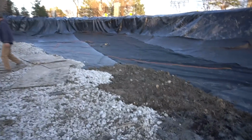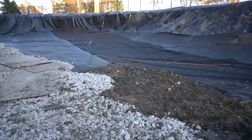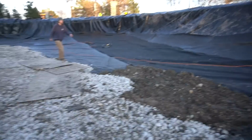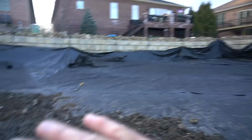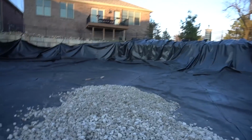Not an ideal situation, but remember, this is a retention pond. This is not a traditional ecosystem. We're trying to set it up somewhat ecosystem-ish, but it's still going to be kind of a hybrid type thing. It's meant for stormwater. We are not covering 100% of the entire bottom. We're going to come across that top and get some of the cobblestone on that top edge.